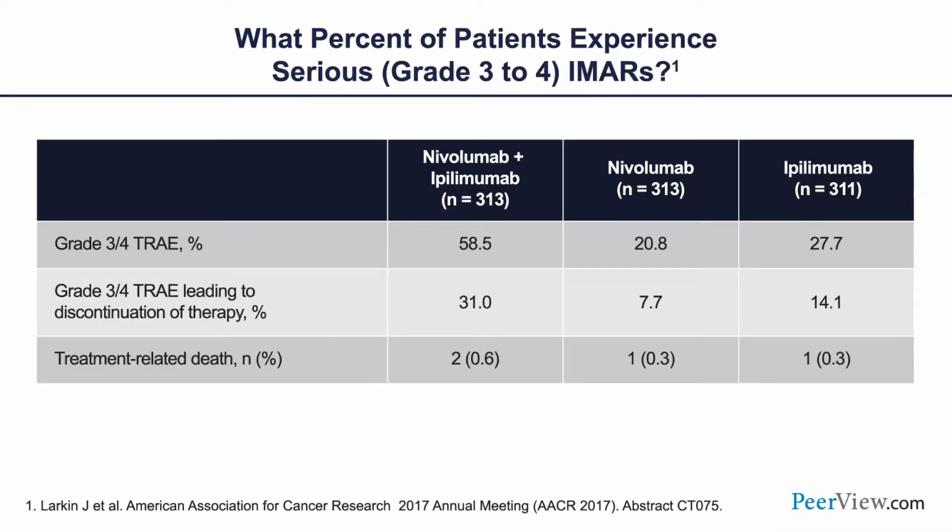Patients often ask what % of patients experience a serious or grade 3 to 4 immune-mediated toxicity with the various regimens. And although it differs a little bit depending on which study you read, in general we think about it as combination therapy bringing about serious adverse reactions in about 60% of patients.